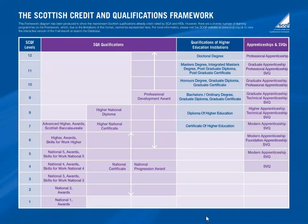So, let's use our framework diagram to familiarise ourselves with the different SCQF levels of difficulty. To do this, I will follow the traditional academic route of qualifications, purely because these are generally better known and understood. We will start with SCQF level 6, as this is where a Higher sits on the framework, and it hasn't changed its name since 1888. However, for perspective, of all the qualifications that we have on the SCQF at level 6, only 7% of these are Highers. This shows the wide range of other qualifications that are available at the same level of difficulty.